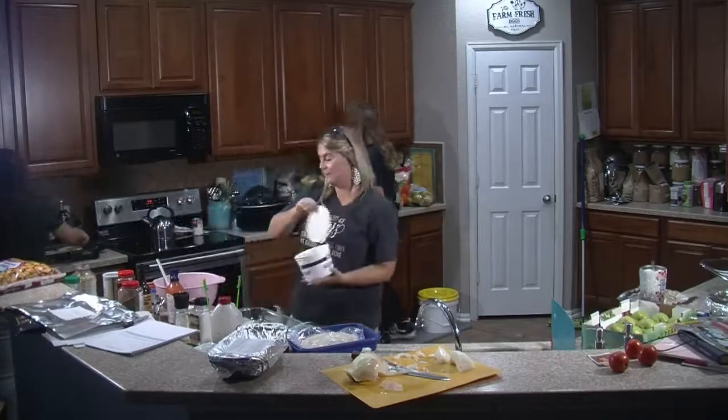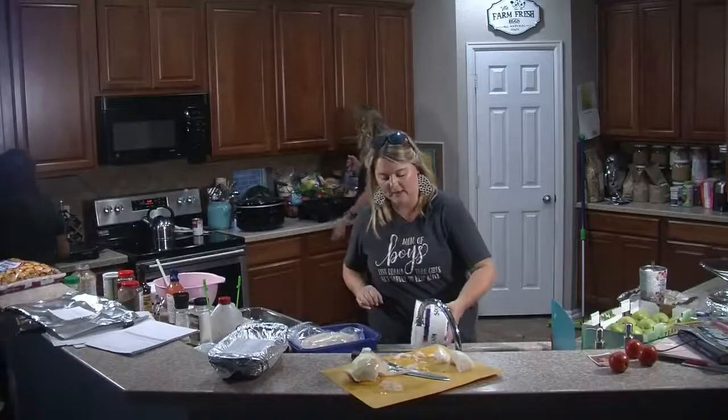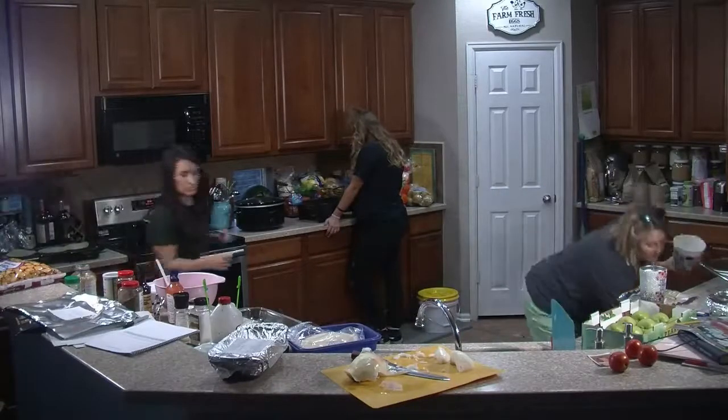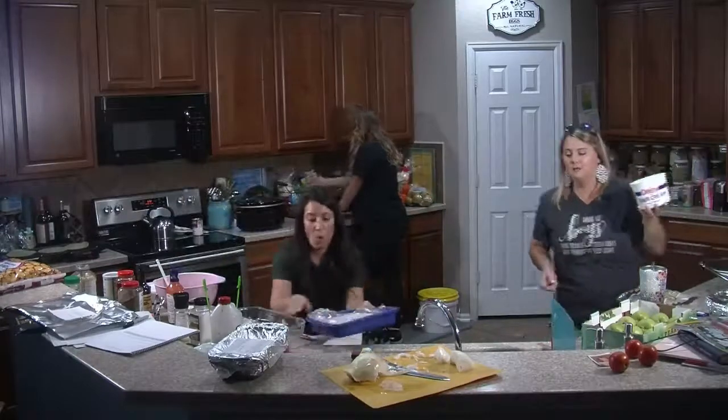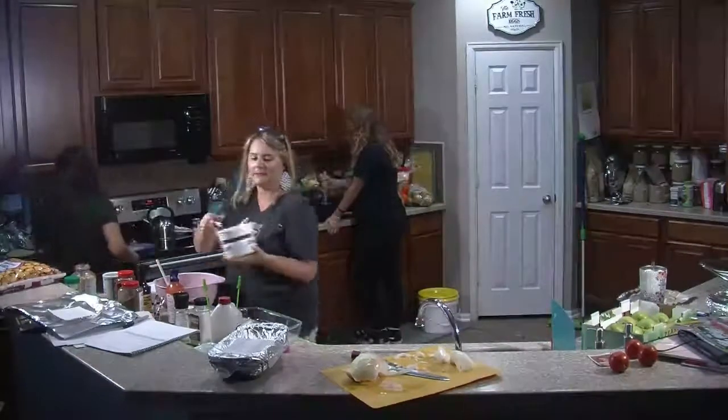We're going to add some sour cream to this as well. Just going to drain that juice out of there. We made meatloaf. You're fine. We're going to do, I believe it's a cup in here.